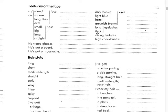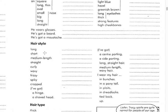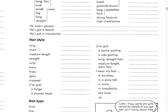Thick eyelashes, strong features. We have a big nose or big eyes, something we can notice very well, easily. The high cheekbones. To wear glasses, we can say reading glasses, sunglasses. We don't necessarily have to use this expression. We can just say he has a beard, he has a mustache. Okay. And we talked about the hairstyle: long hair, short hair, medium length, straight, curly.